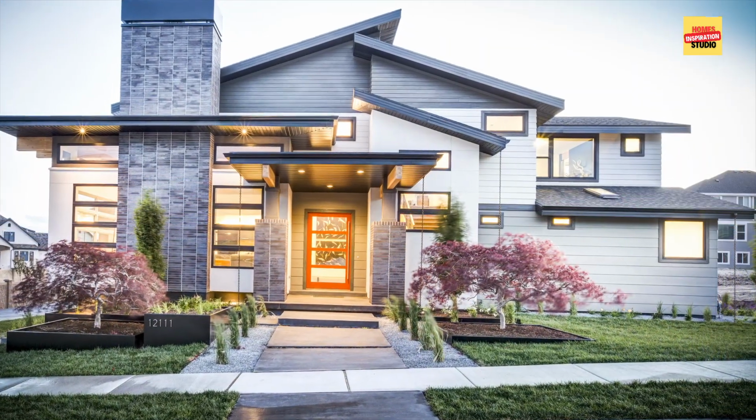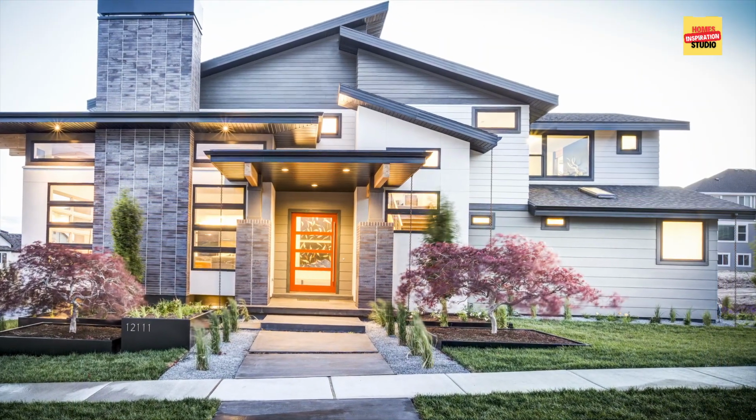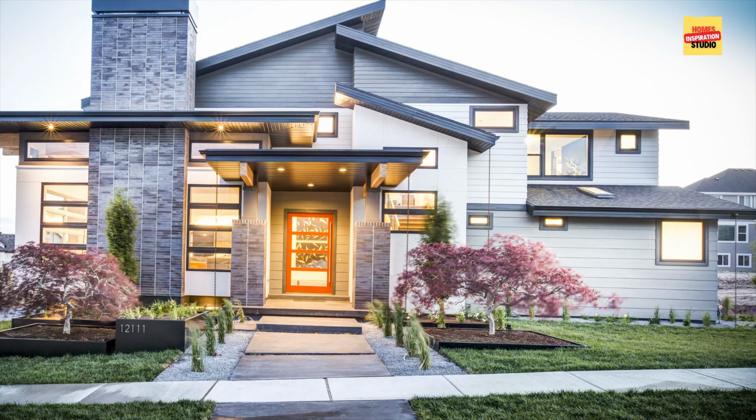After this, we will provide you a gallery of best modern Victorian house design ideas for your inspiration.